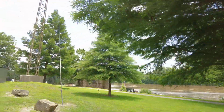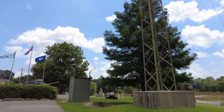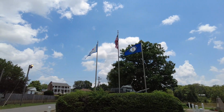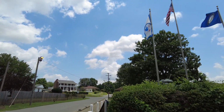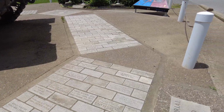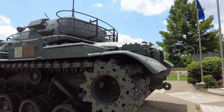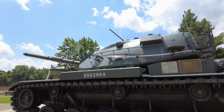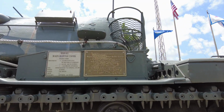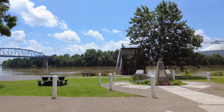So now we're going over to the Veterans Memorial area. So over here it shows you, I guess, service members who are from Livermore. And then it has a U.S. Army tank that you can check out. It said that this park is dedicated to Major Allen Price and Major Bobby Girvin. June 29th, 1996.